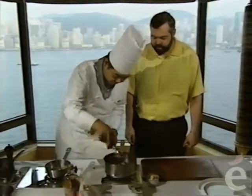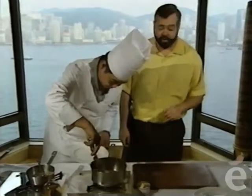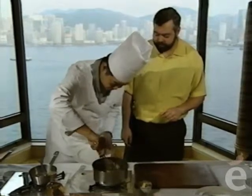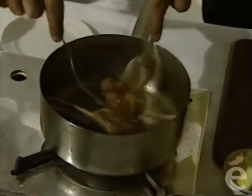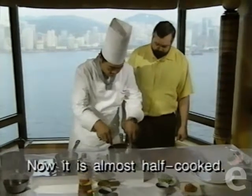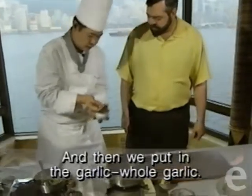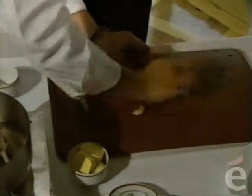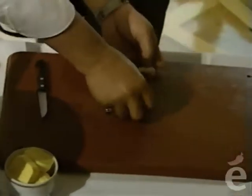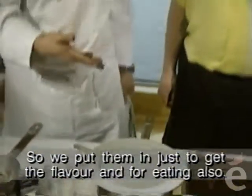It's important during the process to turn the lamb and make sure that each side gets browned and sealed, more importantly, evenly. So both sides. So now it's almost half cooked. And then we put in the garlic, the whole garlic. Whole cloves of garlic with the peel on, just bruised so that the skin is open. Right. So we put that on to get the flavor, and also to eat. We serve it on the plate also.